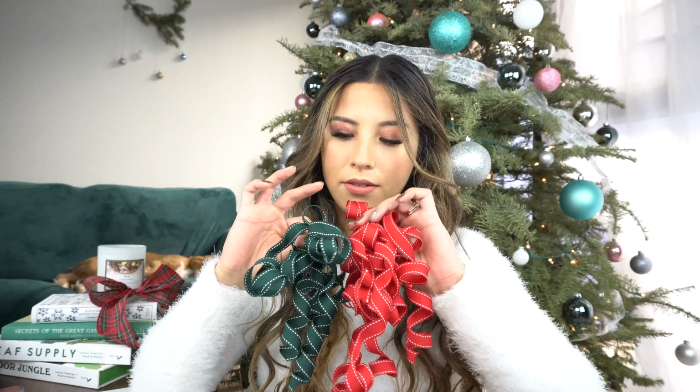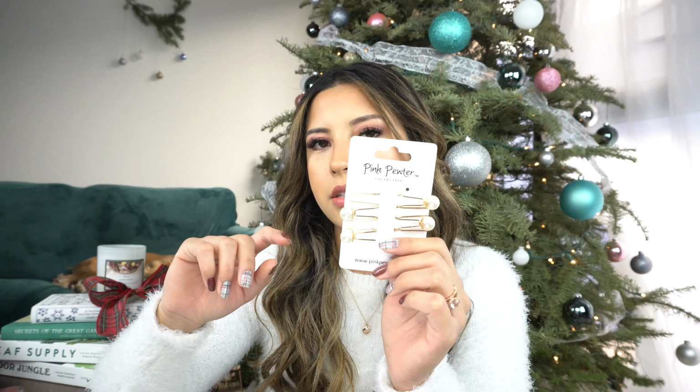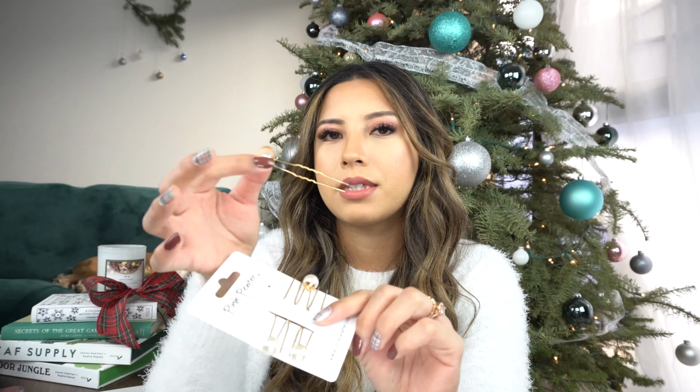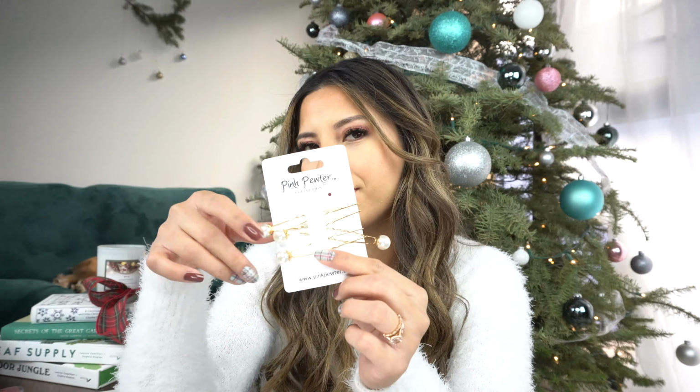And at Target there was a 2-pack of this really curly ribbon, obviously for gifts, but I'm going to throw it on my hair. And besides all those ribbons, I will be using these bun pins, these pearl bun pins from Pink Pewter. I'll just be sticking them into little curves of a hairstyle, so that will be really cute.